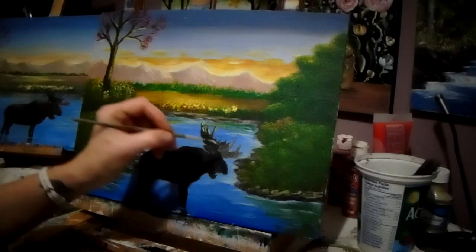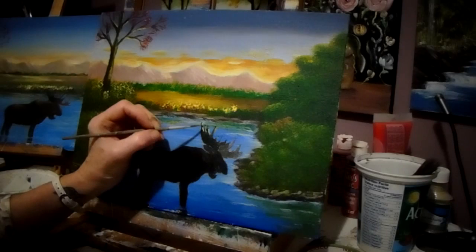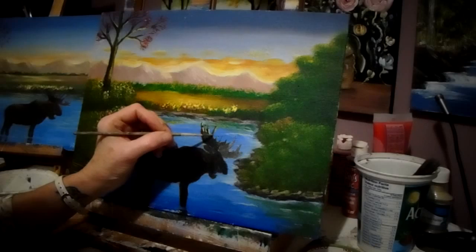And down here, we're also going to add a little bit of brown to our moose up here, just so that it's not pure black. It looks kind of black there. So we're just going to add a little color. That's all, just a little color.